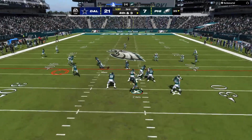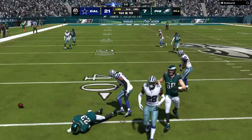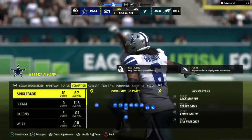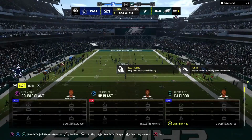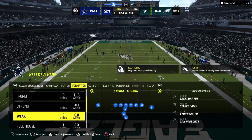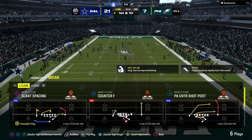They'll try and throw for it here. And it's incomplete. They cannot convert, and they turn it over. Boy, a curious decision to go for it. Doesn't pan out. And Dallas, they'll take over in terrific field position.